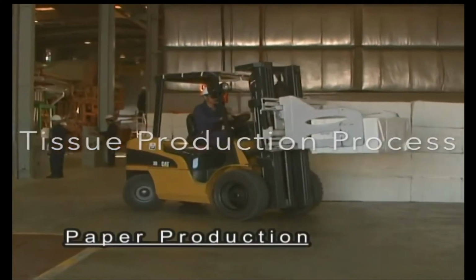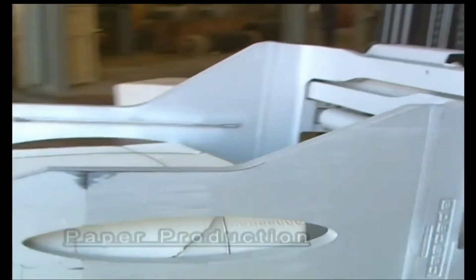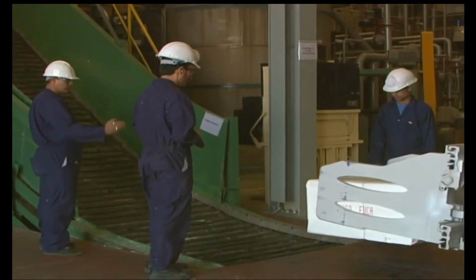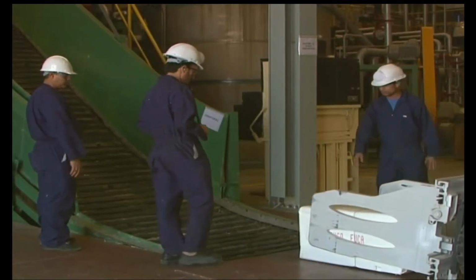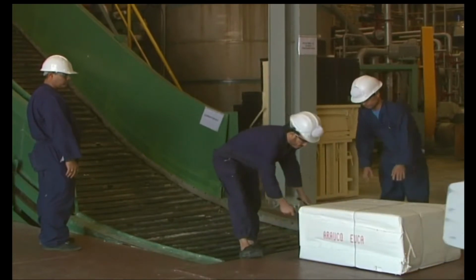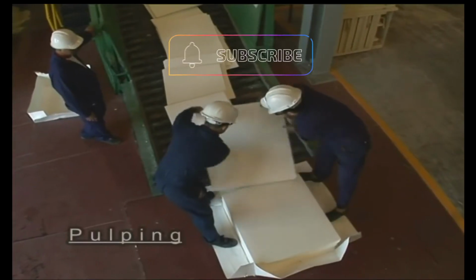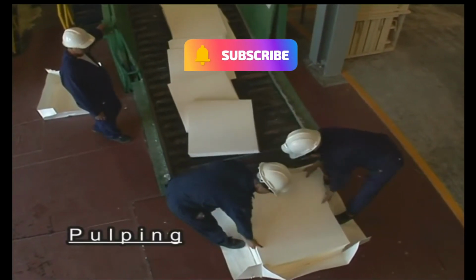Three stages of a mill's production line: these are pulping, paper making and rewinding. Soft and hardwood pulps are mixed with water in the pulper individually.